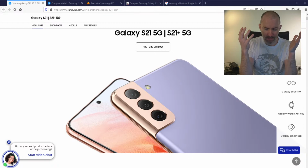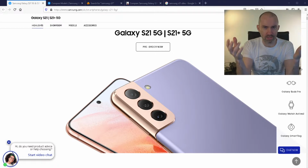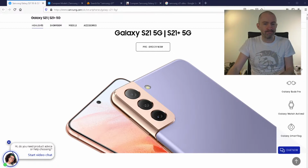Really what's important here is features and functionality. But when you're spending $1,000 on a phone, you do want it to look nice as well. And in my opinion, that looks nice.